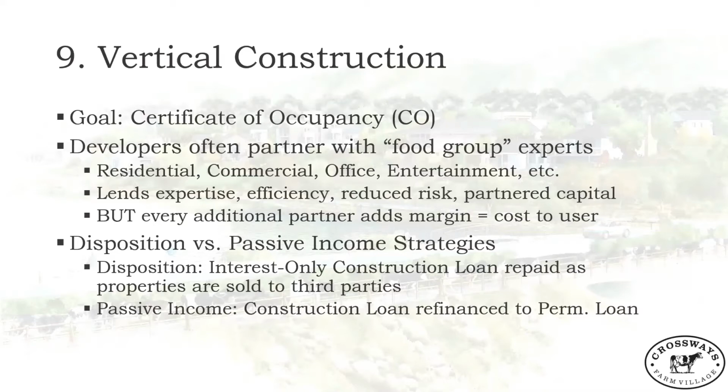Your goal here is to get to a certificate of occupancy, which is basically where the city is issuing you approval for people to occupy your building, whether it's a homeowner or a renter in an apartment, whatever it is. So you can start sales and leasing in earnest of the buildings, right?